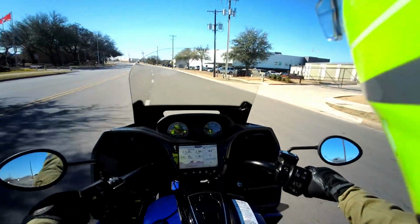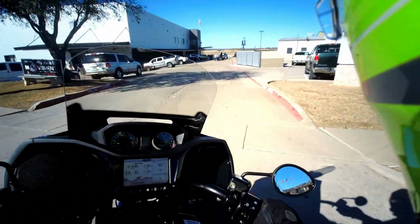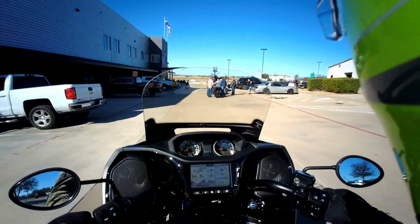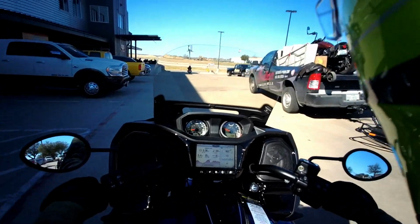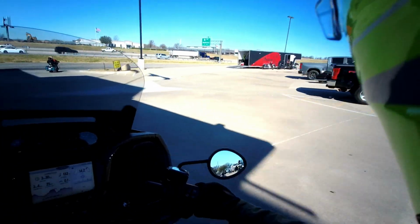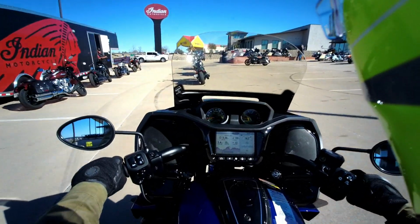Now, this is somebody else's $34,000 bike. It belongs to the factory, so I'm not going to try that while I'm moving. But I did try it while I was sitting down, just at a stop before we left, and you can open and close those lowers with your boot without taking your foot off of the floorboard. So that's nice. This bike would make for an exceptionally comfortable highway touring bike. This thing could eat up a lot of miles.